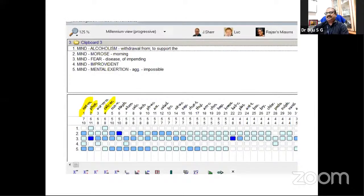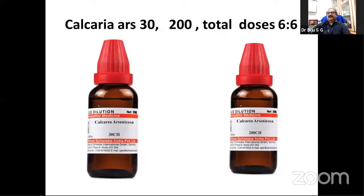And the remedies are Natrum mur, Phosphorus, and Calcarea ars. I told you Arsenic can work a little bit earlier. So I selected Calcarea ars in this case. Natrum mur was already given, but in low potency. Phosphorus, or acid phos, was already given. That is why Calcarea ars was selected. And why I selected Calcarea ars is, it is a supporting medicine in our de-addiction project for the past 14 years. That is why I selected Calcarea ars 30 and 200. 6 doses of 30 and 6 doses of 200.